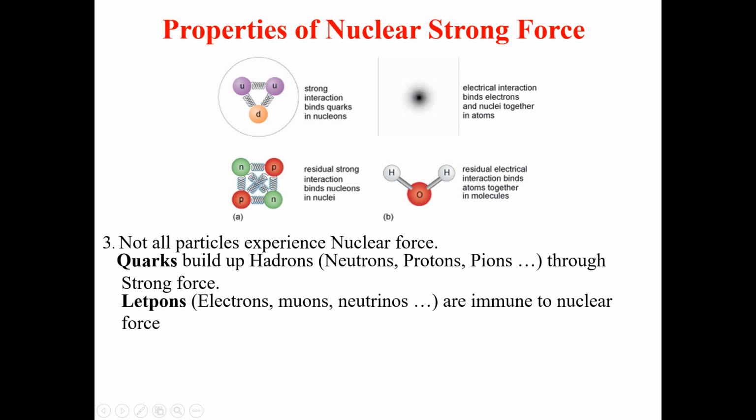And how are they built? They are built from combinations of quarks by the strong nuclear force. It means that the quarks, the basic or fundamental particles, are bound by the strong nuclear force in the form of neutrons, protons, and pions. Unlike the quarks, there is also another group of particles which we call leptons. Leptons are a group of particles which includes electrons, muons, and neutrinos. These are the particles which are basically immune to the nuclear force.